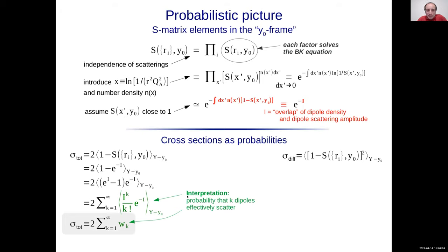You can do exactly the same manipulation for the diffractive cross section. I will not give the details, but what I get is this funny formula. Sigma total is twice the sum of all W_k for non-zero k. Sigma diffractive is the sum of this W_k over all even values of k.